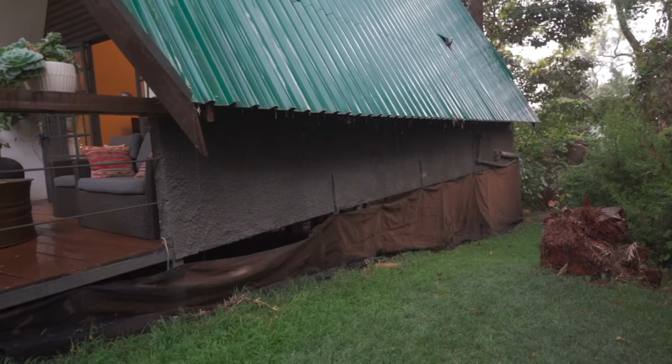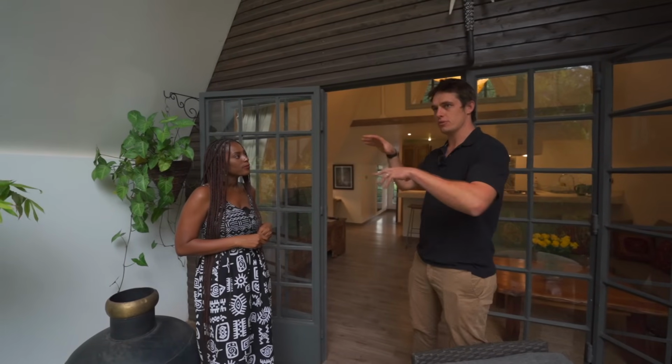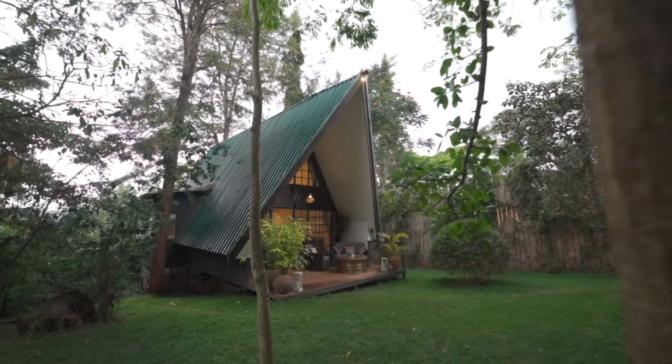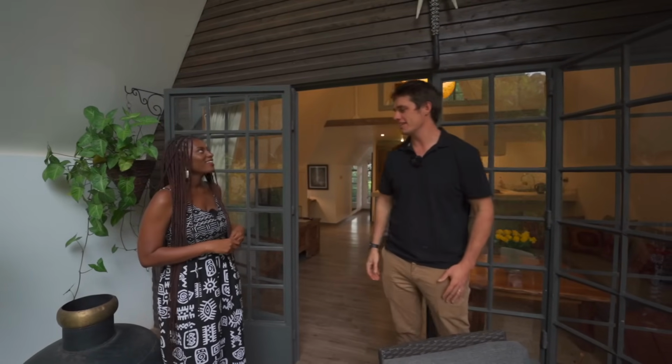So it sits in this yard. This beautiful spot we're in right now was actually all bush and bramble, and because of how the A-frame is, we were able to tuck it right back. You're looking out, and you wouldn't know that it's not so large behind.